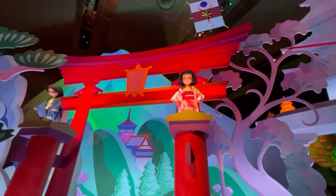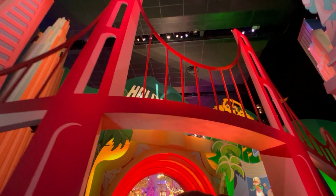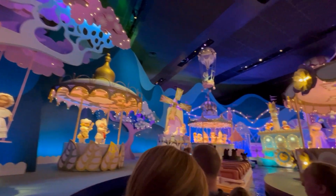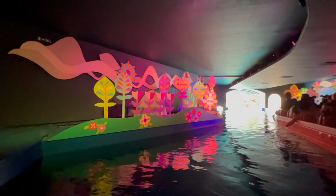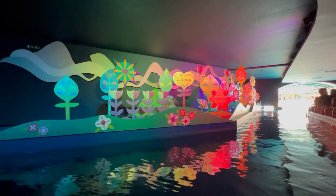After riding It's a Small World, we decided to head out of Fantasyland and grab some lunch. So what we did is we went back over into Discoveryland and the quick service restaurant Hyperion Cafe. We grabbed a couple of chicken sandwiches there with some fries, and from there headed over to Star Tours and went about the rest of our day.